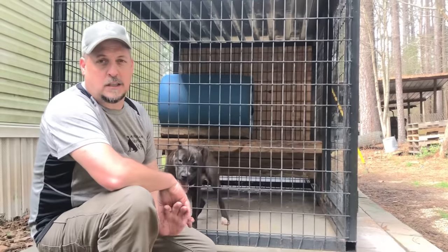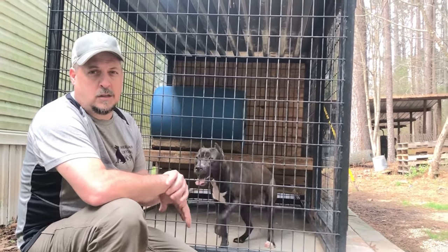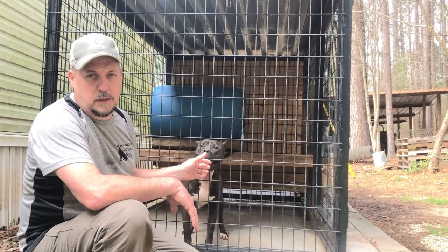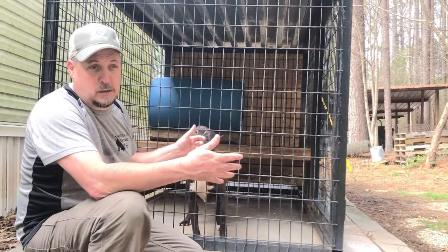Her name is Betty Crocker. She's one of our Sorrells American Pitbull Terriers, even though she's black. Sorrells dogs usually are not black. They're usually a red or buckskin colored dog, but she had an outcross in her with a black dog. And even though she's an outcross, we actually took those dogs back to Sorrell's blood.